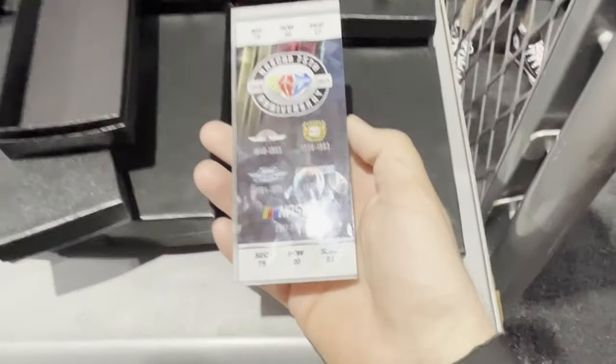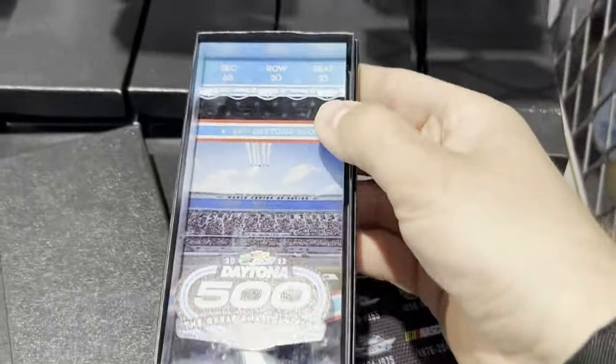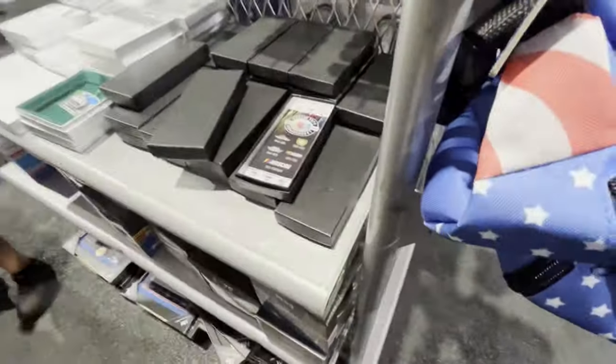I've seen these before. These are kind of neat. It's got a 75th anniversary hologram ticket. These are $35. They've also got them for the 65th Daytona 500 this year. I've never seen those before. Maybe I just never spotted them. Maybe they usually have them, but it's kind of cool.